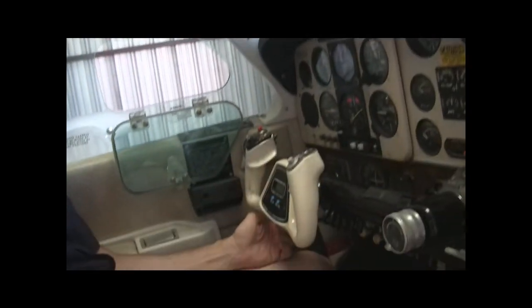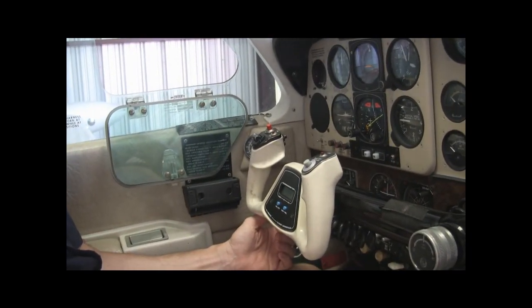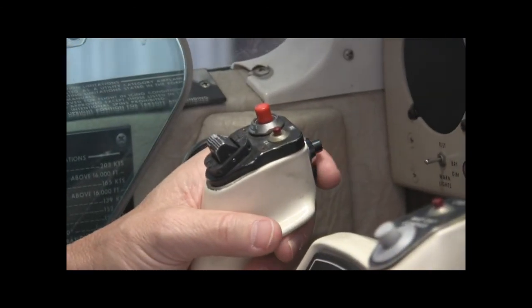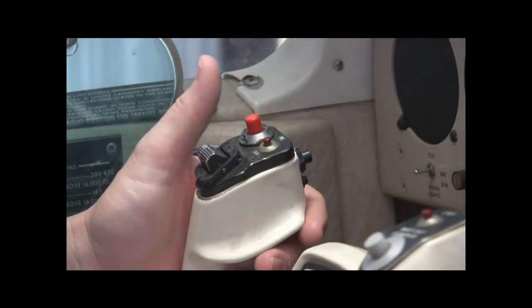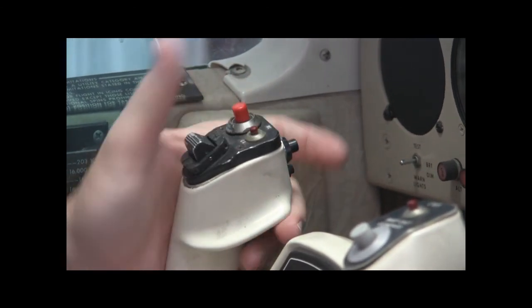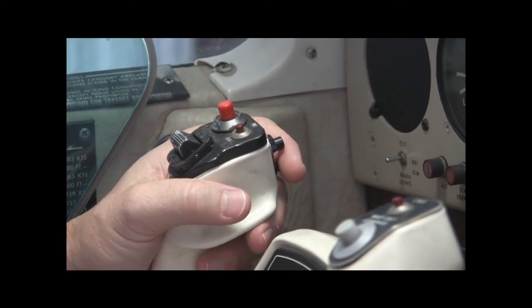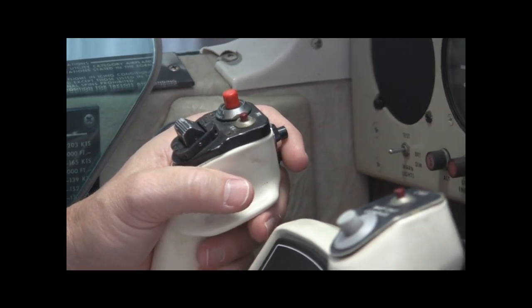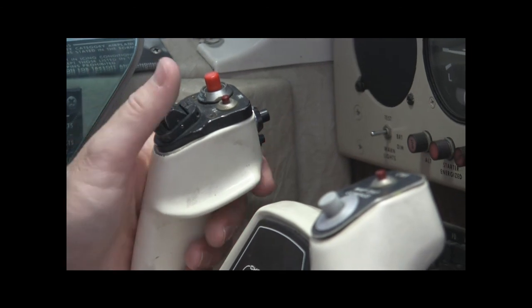Now let's take a look at the pilot's control wheel. Over here on the left side of the control wheel, in the front, we have a mic button, and then we have an autopilot disconnect button on the top, and a go-around button to put your flight director in about a 10-degree nose-up attitude after an IFR approach when you need to go around. Then we have an electric trim switch.